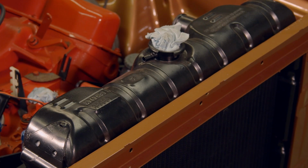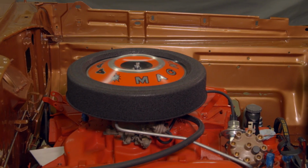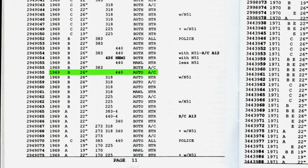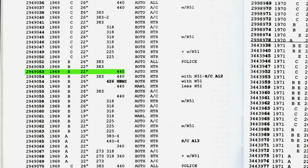294-9053. Is it an 053? Yes, sir. I believe that's right. Now, just a quick side note on the radiator for this car. So it's a 69 Dodge Charger. It's a 440. One would think it gets a 26-inch radiator, the max cooling, but that was optional unless you had air conditioning. It was standard. But otherwise, the max cooling was optional. So for this particular car, it's not coded for a 26-inch radiator. It's coded for a 22. So the number on the top of the radiator, the 2949053, is absolutely correct.